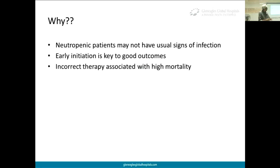That doesn't mean give colistin to everybody. That's not what I'm saying at all. Understand risk stratification, talk to your microbiologist, and look at your antibiograms. If you have ID in-house, awesome. Get them to help you and all that stuff. I'm not going to go into this.